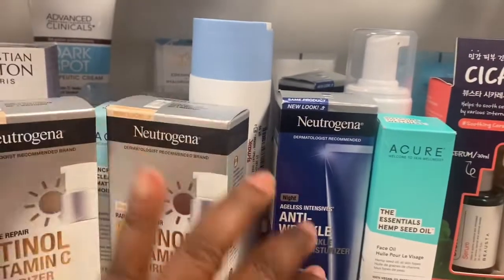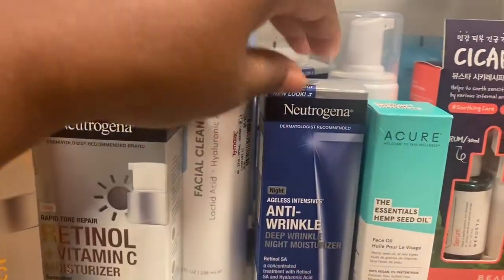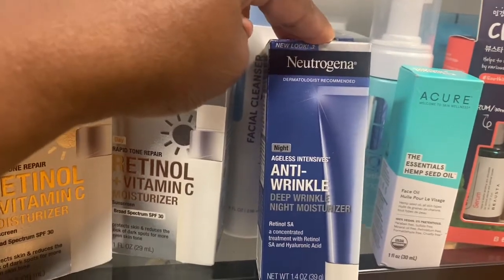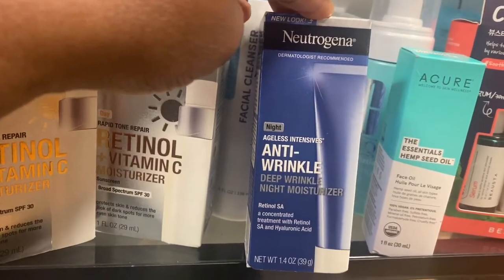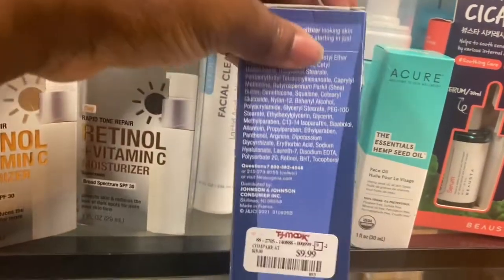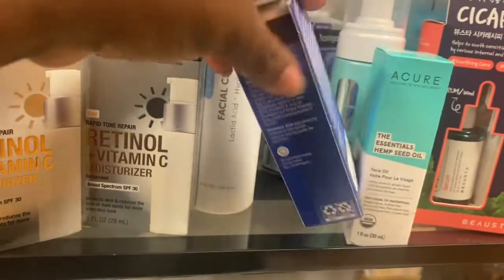And they also have this one here. This is the anti-wrinkle. This is a night cream or moisturizer with also retinol on here and hyaluronic acid. This may be for, yes, $9.99 as well.